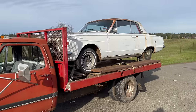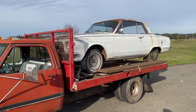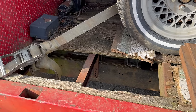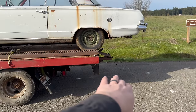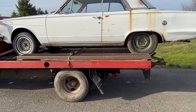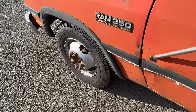Now, if you saw Tom's video on this truck, you know this whole bed tow setup is just sketchy. It's bad. It's so bad. But I think with some modifications to this bed, the addition of like a dovetail or whatever they call that, fresh decking and some other choice improvements, this could be a really great car hauler. It just isn't right now.